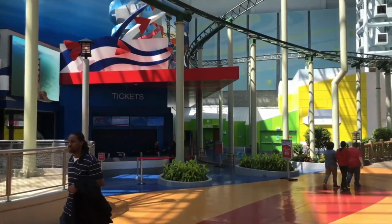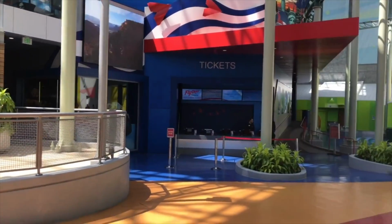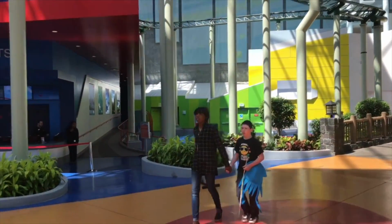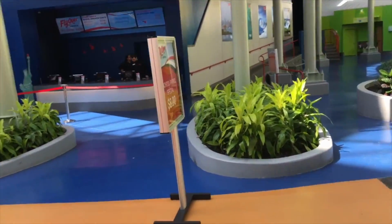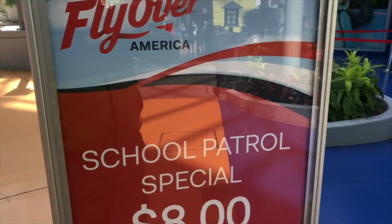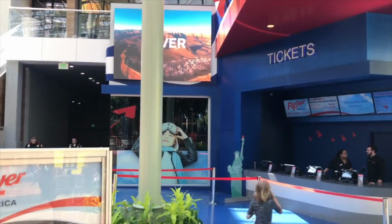Up over here on our left-hand side is FlyOver America. It is a Soarin'-style flying theater ride, and it's great. I might just go as far as to say I liked it better than Soarin', so I totally recommend it. You can tell that there's a lot of field trip kids here today since they have a field trip special of $8 for those schools that are here today. But normally it is $16.95.